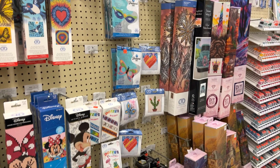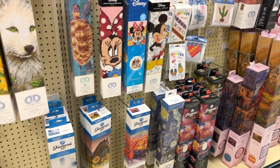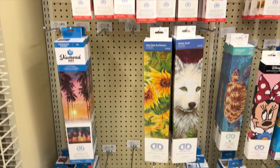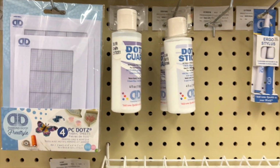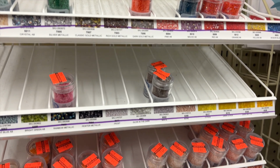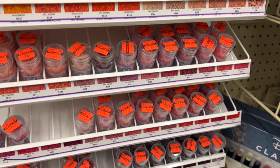You can kind of do your own thing. You don't have to follow these designs with diamond painting. You can do a whole array of different things. So this is really intriguing as well. It's so pretty. It's so cool. There's all kinds of different tools though. Again, not totally sure what I need. So I think probably the best thing is to just get one of the kits, although this is so tempting.